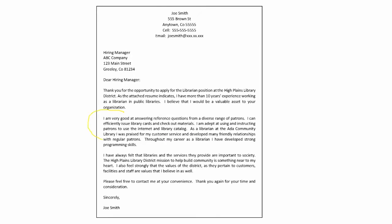Here is the second paragraph in our example. You can see how the candidate has mentioned several things from the job description and describes how he has experience and skills in each one. For example, he talks about how he is good at answering reference questions. He also talks about how he's adept at using and instructing patrons to use the internet, the library catalog. And as you read through the paragraph, he mentions several other things as well.